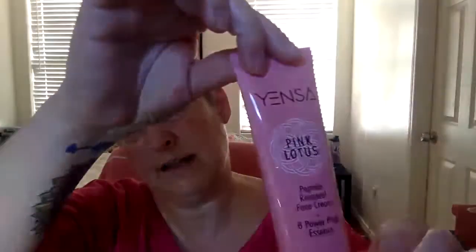I have used a couple of products beforehand in order to prep my skin as a palette or as a canvas. So we've got Pink Lotus Yensa Peptide Renewal Face Cream. I've used this, and I've also used this Terra Del Mar's eye serum, and it's quite good. So I've tightened my skin a little, and I've moisturized it a lot so that I can have a nice look. And the next thing that I'm going to use on my face is primer. This primer is the Dr. Brandt Luminizer Primer Base Lumiere. And that's what it looks like. Okay.